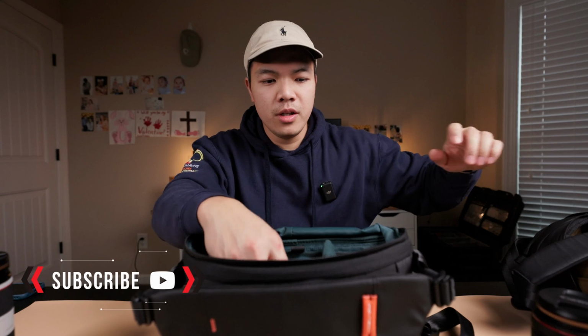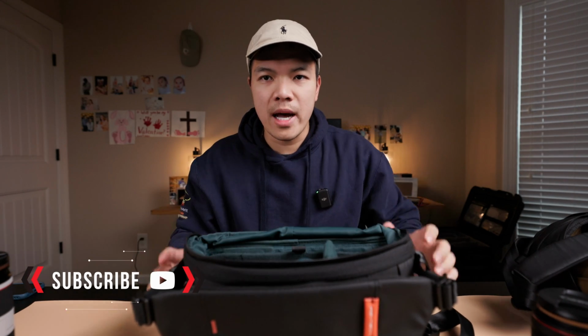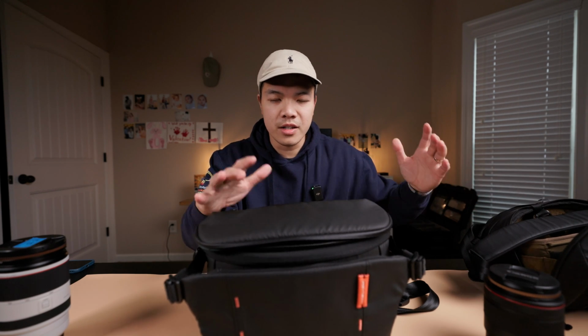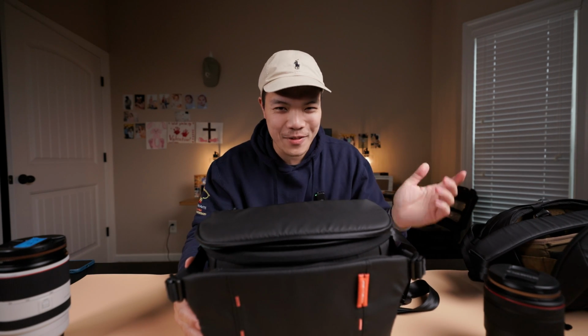If I decided for whatever reason to just carry my drone somewhere, like a shoot, sometimes I would carry my drone down to a university nearby and take shots of the campus. I could comfortably do that in this bag. There's no way I could do it in here. It just doesn't fit. I could put the drone in here, the remote in here, a couple of batteries, and I'm good to go. Honestly, I'm not even sure how this is a 7-liter versus this is an 8-liter. It just doesn't make sense. I don't know how they measure that.